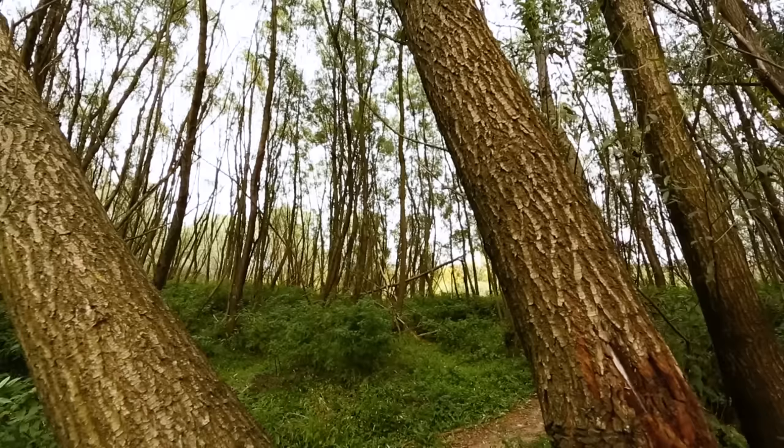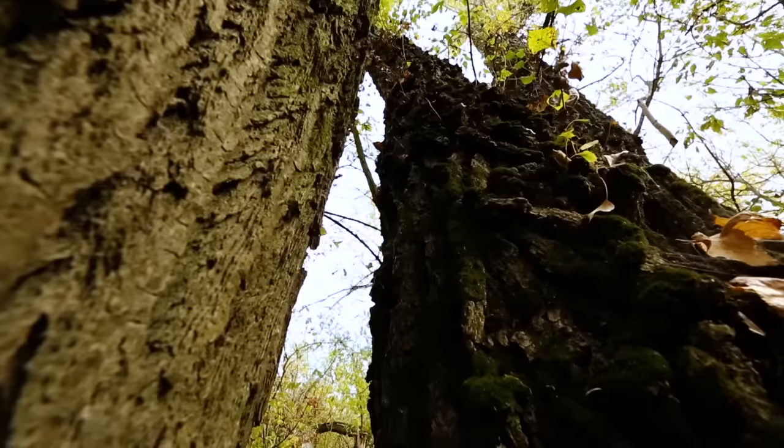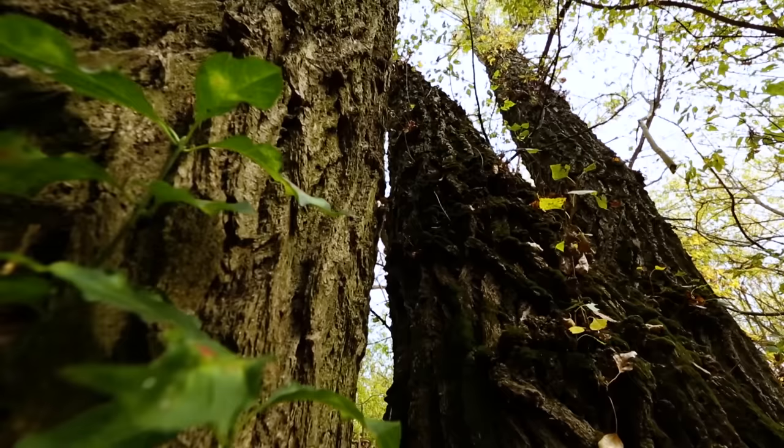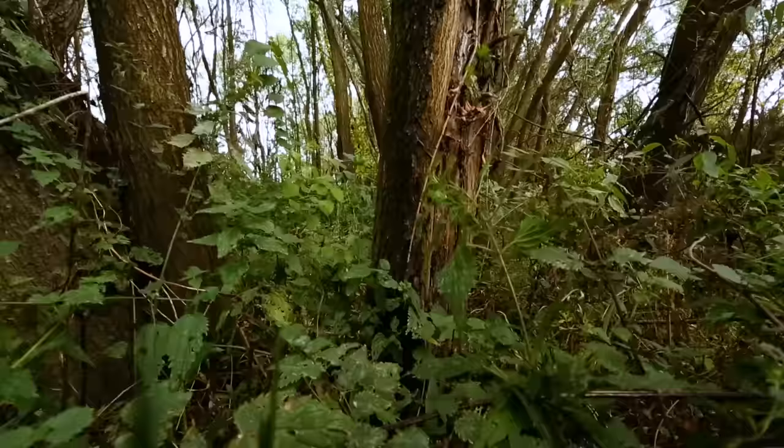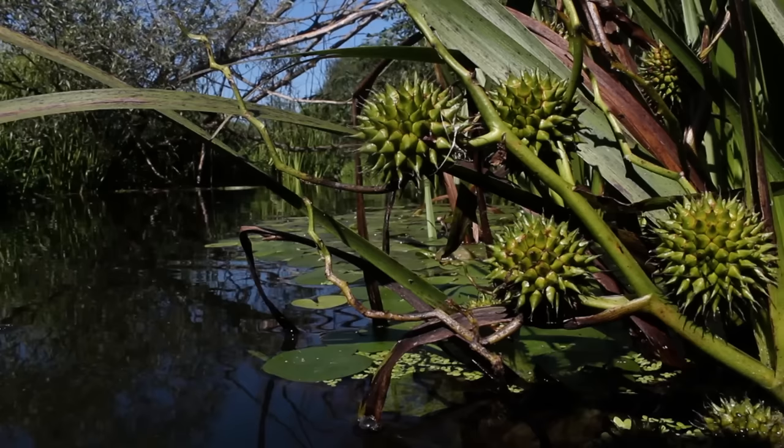Riparian willow poplar forests grow in the valleys of major rivers, in places where a flood wave occurs every year. The herb layer includes widespread nettles, and the shrub layer contains spindle trees with their eye-catching pink fruit. In the direct vicinity of water, we can find the exotic-looking simple stem burr reed.